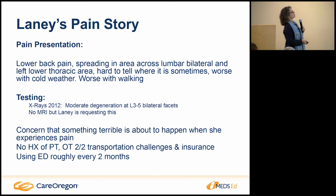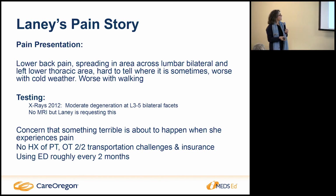In her pain story, she has lower back pain, and we're going to talk about what this means in looking at the neurophysiology of pain in a moment. It's been spreading in area across the lower back, bilateral lumbar spine, and up into the left upper back, into the thoracic spine. It's hard to tell where it is sometimes, and it's worse with cold weather and worse with walking. She had some tests done that showed moderate degeneration on X-ray in the lumbar spine. And moderate degeneration, by the way, is something that lots of people have.